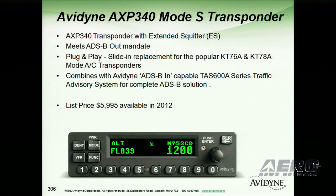We're also showing and debuting our AXP 340 Mode S transponder. This is designed to meet the ADS-B out mandate. It's a plug-and-play for KT76A and KT78A transponders, so it's a really easy way to get customers upgraded. If they want to upgrade from a Mode AC, a KT76A today, you can plug and play and have Mode S capability. There are some minor wiring changes to add the WAAS GPS input. You'd have to change the connector, or add a connector, I should say, to make it ADS-B compliant. It'll also be available later this year, and there's the list price, $59.95.